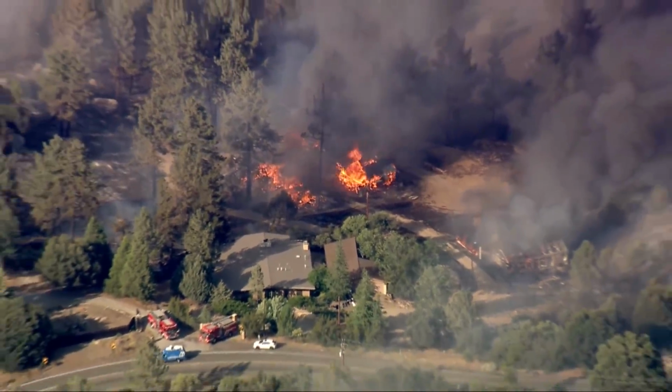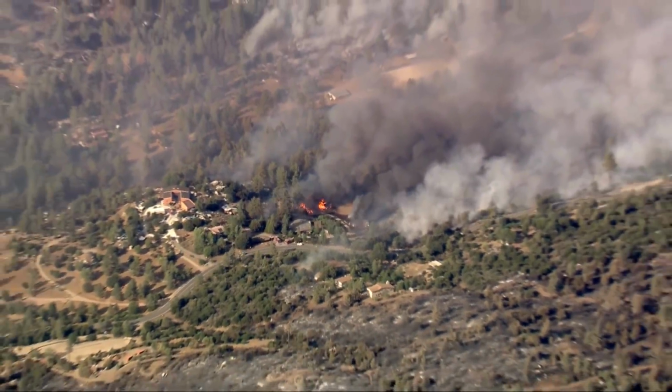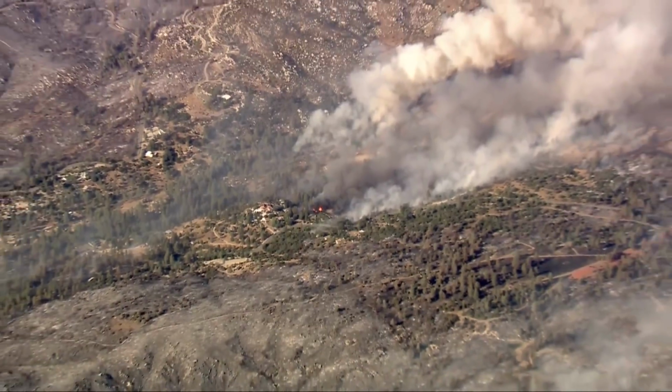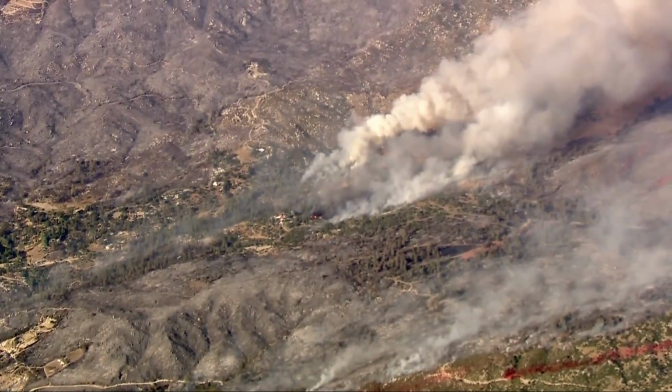Right now, though, the fire still stands at 7,500 acres. This is just one small piece of a very huge fire out here, the Cranston fire out in the Idyllwild area. Live in Sky 2, I'm Stu Mundel. Back to you two in the studio.